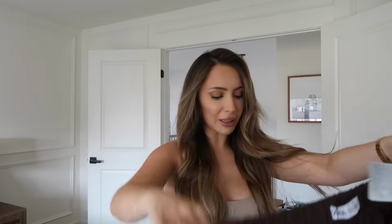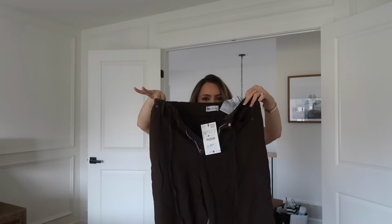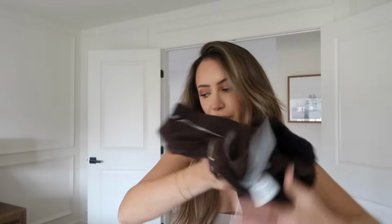I don't love a full kitten heel. I find, especially on me, it's just not that flattering, but I do love this height of a heel. Then I picked up these pants, which I might wear to work today. They're a brownie linen pant with a drawstring little waist, and they're very loose and flowy and just feel very comfy, so that's an option. Then I got this long jean skirt.